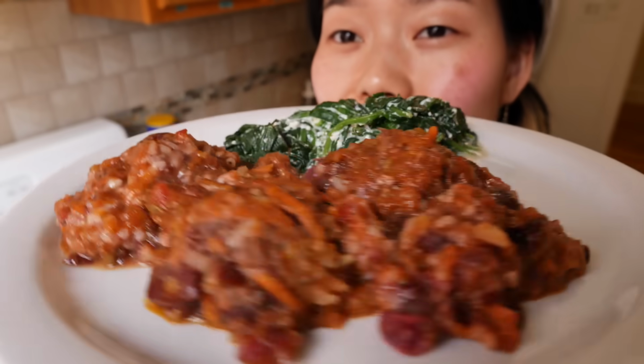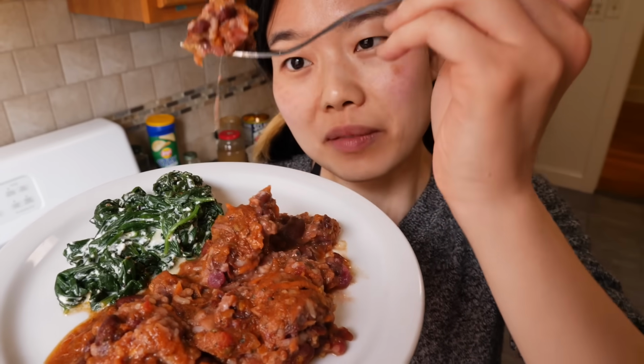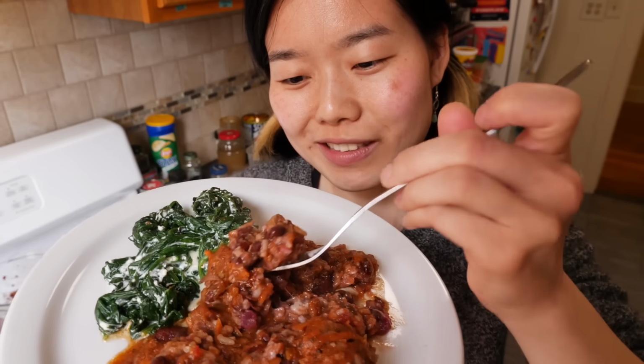I know it's well seasoned. It's just a matter of, well, these aren't really balls, are they? But they do have melty cheese. So, at least there's that, y'all. At least there's cheese.